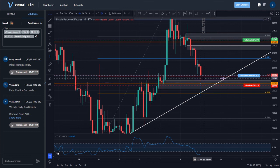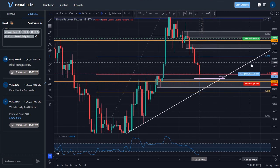That's it for me for today. Hopefully this trade goes well. I am quite liking the look of this buy up, so it'd be good to see a bounce from here.